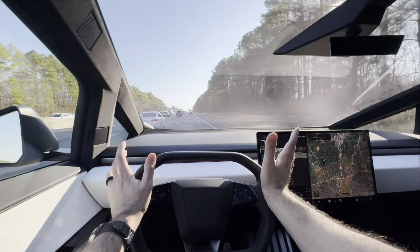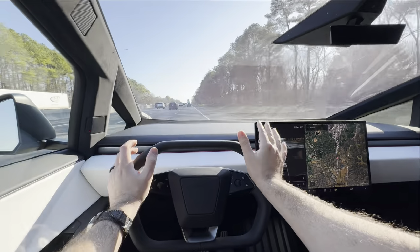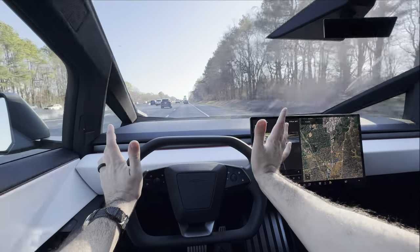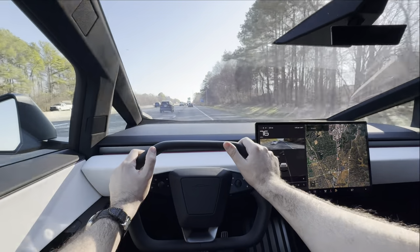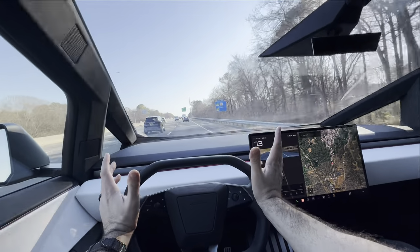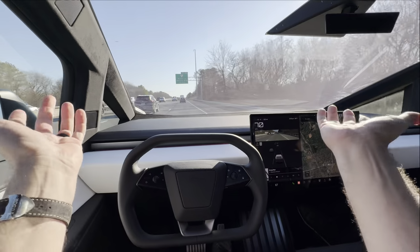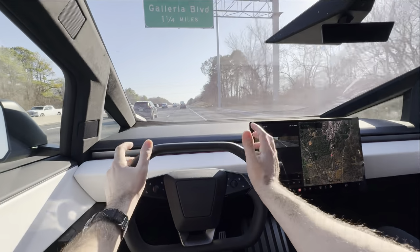I get the haters. I totally understand all the reasons why all the truck guys that drive the F-150s and the Rams and the GMCs and all of them feel that way. I put myself in their shoes, but get in, drive the damn thing, and I just don't know how you don't love it. There's nothing not to like, other than the looks. It is ugly, I'll give you that.